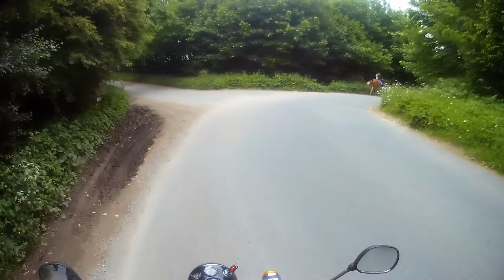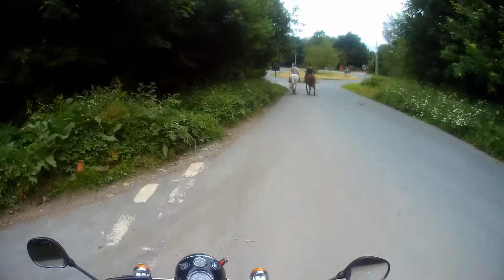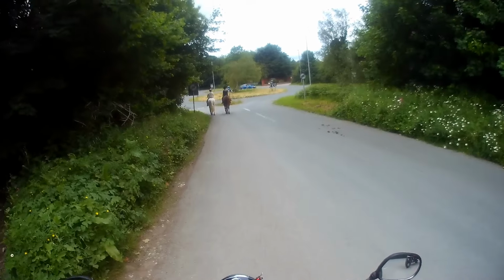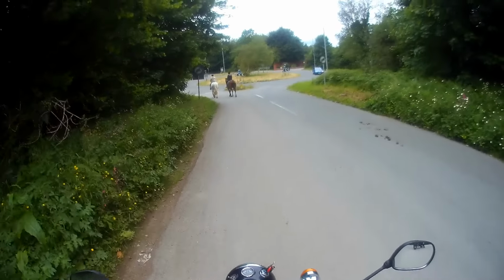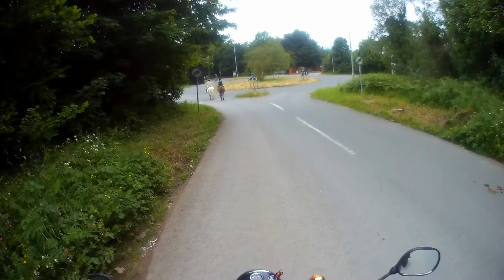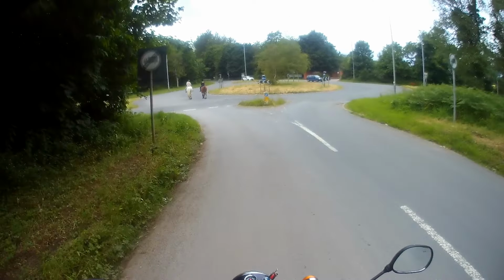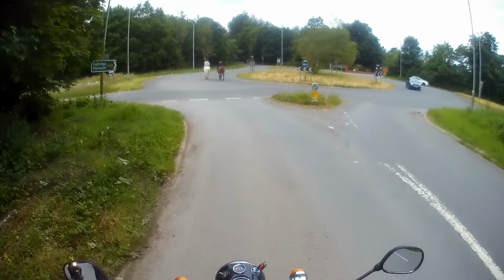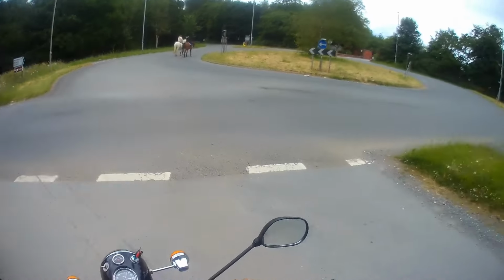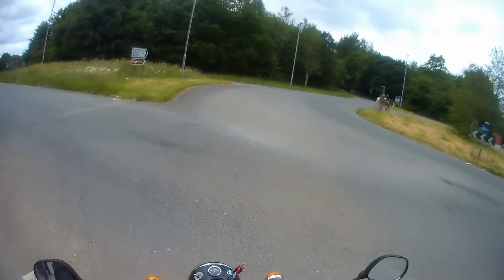On our way to Buckfastleigh now, and there's a couple of Aussies up in front. I'm in no rush, we'll stay well behind, keep quiet, let them get out of the way. I should imagine the way they're riding them on the main road, the horses are quite used to traffic. But nonetheless, give them space, give them room. They ain't going to be there all day. Good, they're going that way, we're going the other way.